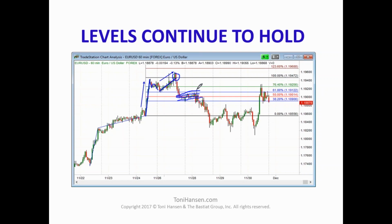But these levels continue to hold. They continue to serve as support and resistance as long as we are dealing with this same trading channel. So when this pulled back and corrected, we had the congestion forming between that 38.2 and the 61.8 Fibonacci extension levels. This is a very typical level then for an avalanche to develop.